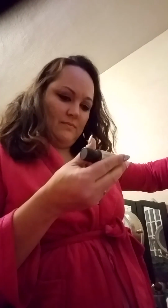Okay, so I'm filling up my Melaleuca aromatherapy, what's it called? Deionizer? I don't know, essential oil diffuser, and I'm using their actual lavender because it's actually cheaper than most.